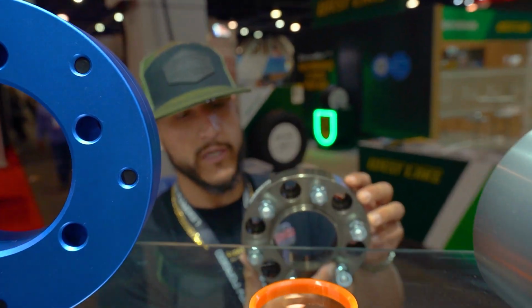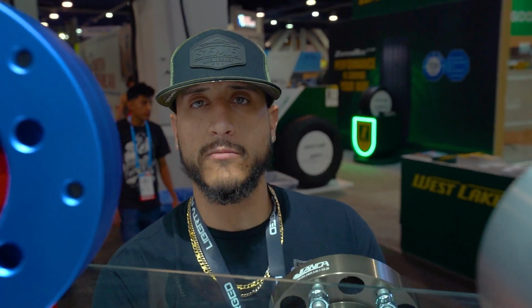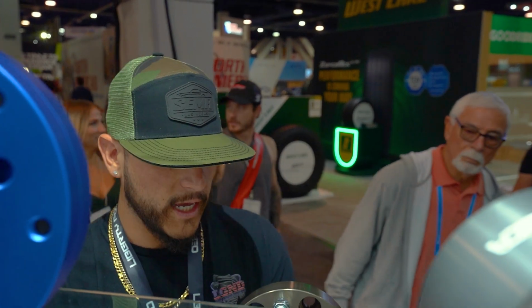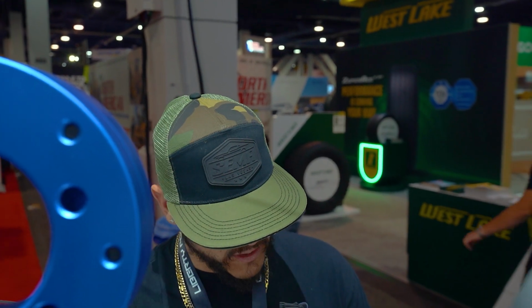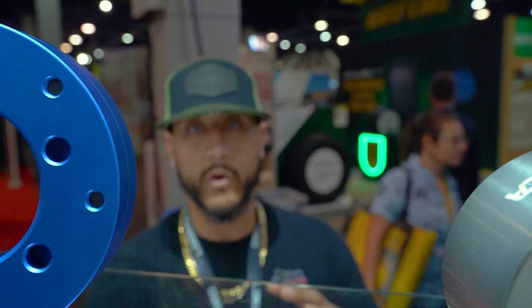But they do have an alternative, and this is a hub-centric spacer. This is about 1.5 inches, and they said they do make custom-to-order spacers. So this would be an ideal spacer that pretty much meets our safety concerns. This is hub-centric and it is one piece, and this is ideally what we're aiming for. We're aiming for one-piece hub-centric spacers.